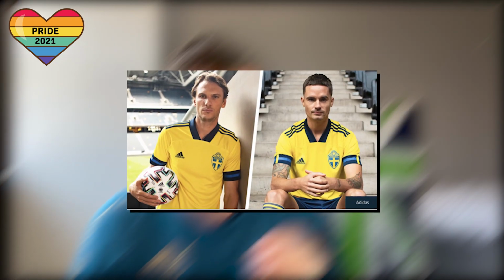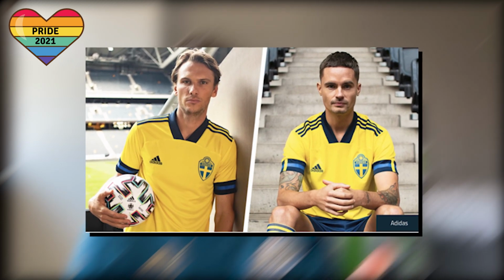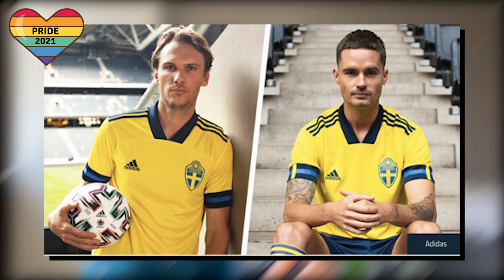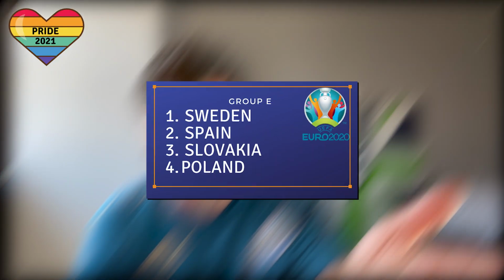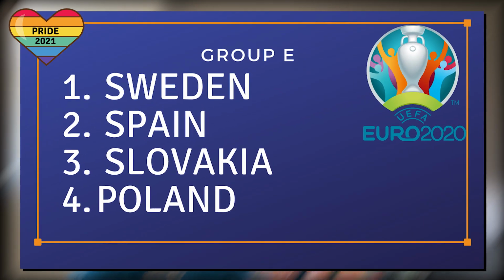And then we get to Sweden. Now this is a stunning, stunning kit. It looks classy, it looks clean, it looks retro, and it's bright yellow obviously because you get Sweden. It's got this beautiful dark blue trim all over the collar, the 3 stripes. It's got them on the arms. Then it's got this kind of lighter blue stripe going through some of it. It's just a stunning kit. So again, no surprise, Sweden are top in this group. Spain are second, Slovakia third, and Poland are fourth.